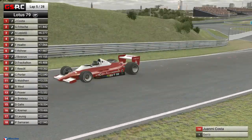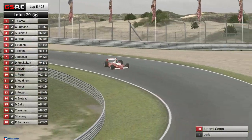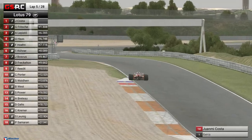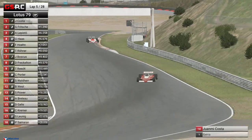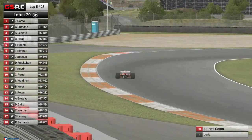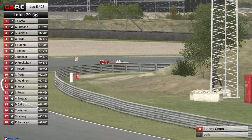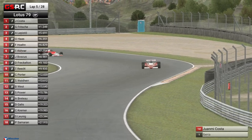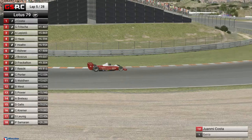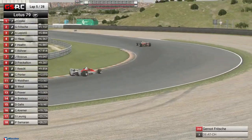Well, Amikos is still your leader, about a second and a half over Gernot Friesche. Gernot is kind of known for having a car that tends to come on strong late in the race, so I don't think we have any reason to fret at this stage. It's not a huge gap, and he could pick it up and try and challenge on that number one machine a little bit farther down the line. But really, most of the fights have been in the midfield up to this stage, including that one we were watching before, that Freckleton is still getting dangerously close to the number seven.